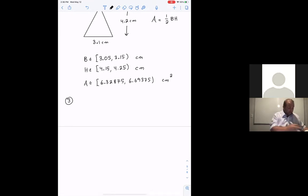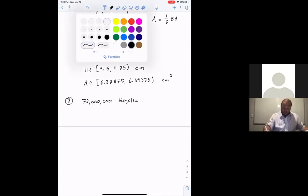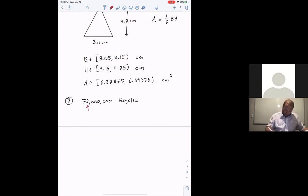Question number 3. With 72 million bicycles, correct to the nearest million. So since we're correct to the nearest million, we see that this number here is significant, but the zeros are not. So 72 million bicycles, correct to the nearest million.